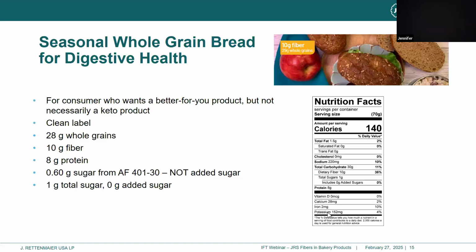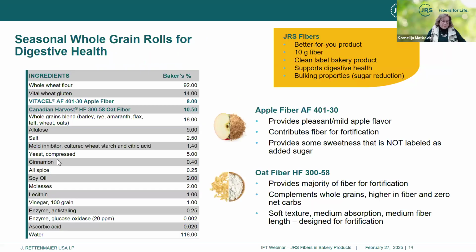So this is the output. You get 10 grams of fiber, 28 grams of whole grains. We get 8 grams of protein. We did not intentionally add protein, but it basically comes from gluten and from whatever the grains and flour bring in. We get 0.6 gram sugar from apple fiber and only 1 gram total sugar because, as you can see here, we replace sugar with allulose.